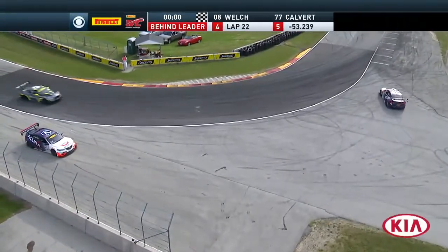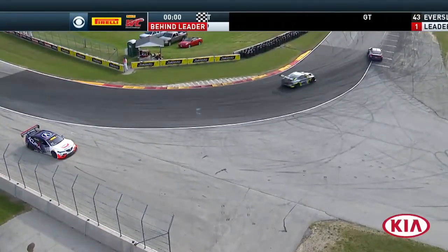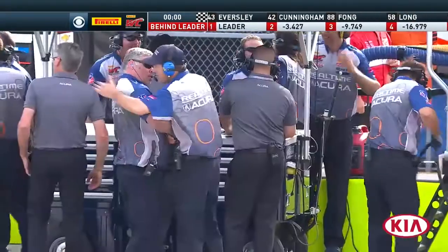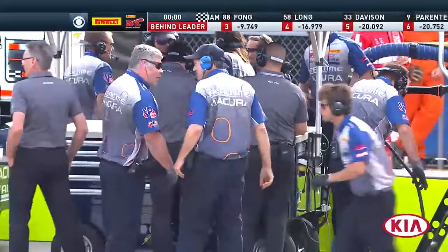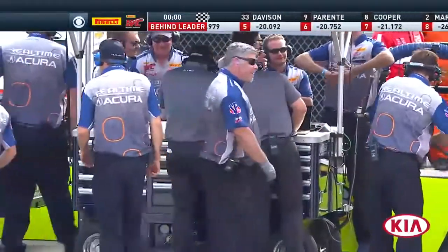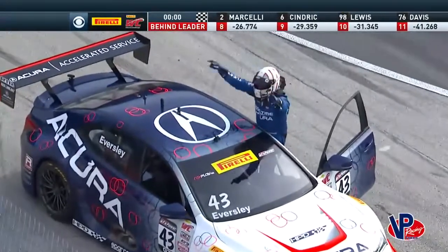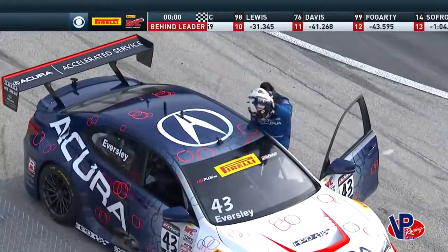A double Acura celebration down in turn five, maybe, huh? They've probably got all their families and friends down there. I wonder if Petey drove by Ryan and said, no, we got a race tomorrow. No donuts yet. But look at Ryan celebrating. Loving the moment here. Let's take a look at our results.